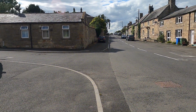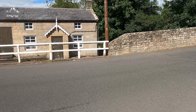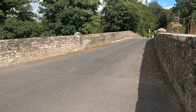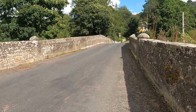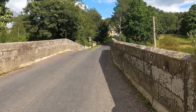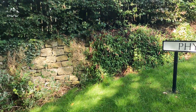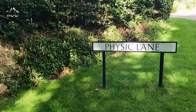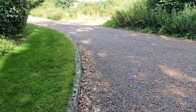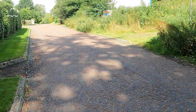So here we've got Thropton. Not a huge amount going on. Very, very nice little place. We need to come out of Thropton before we've even gone into it, and get over the bridge. As we can see there, we've just come out of Thropton, and we've come to Physic Lane. Never heard of that for a street name before. Anyway, we need to climb up here a wee bit, and then we're going to be back on the paths.